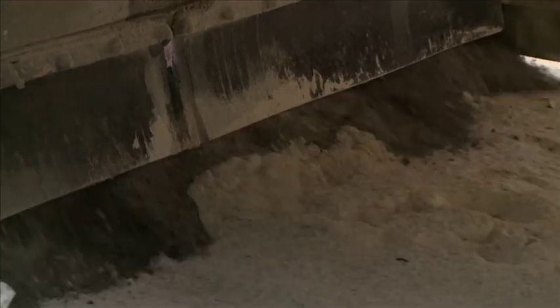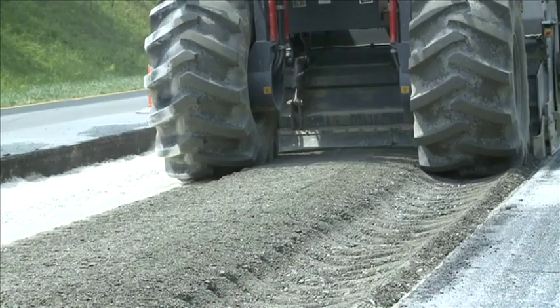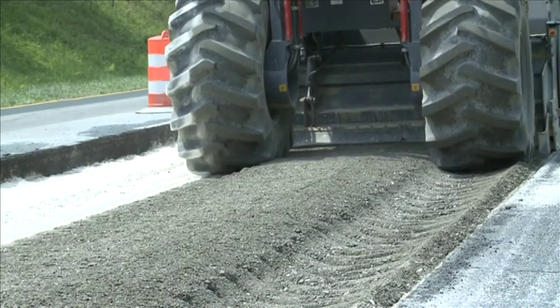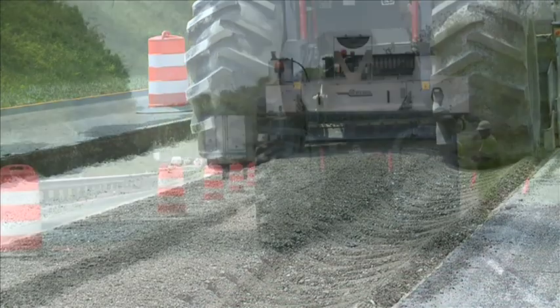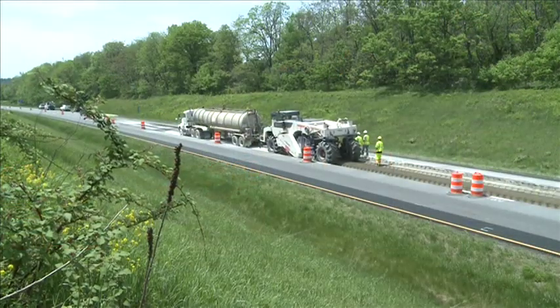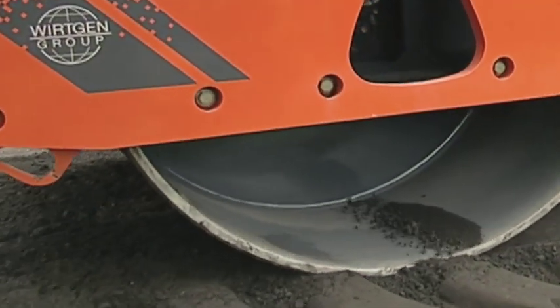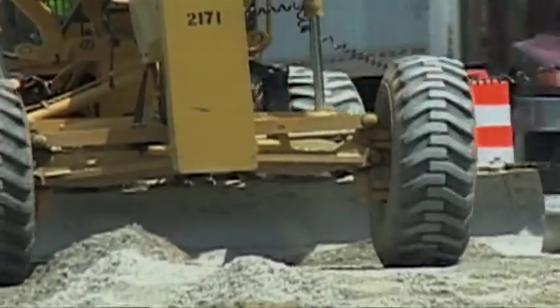A WR-2400 in operation, which homogeneously mixes the applied binding agent with water for preparation of the layers to follow. Working depth, 12 inches. Behind the WR remains a load-bearable, stable substrate, which is then compressed with compactors and subsequently leveled with a grader.